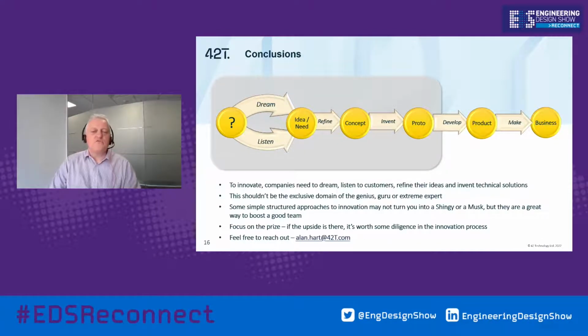So to try and draw this into some sort of conclusions and recap what I've been talking about, I've laid out a vision of what's inside the black box of innovation that ultimately is still spitting out product development programs that can be executed, that lead to a finished product that then can be put into production and turn into a successful business. But inside that black box, we can actually apply some structured tools, some structured approaches to try and improve the quality of the ideas that we create and the prototypes that we ultimately try out, and to reduce our dependence on the genius innovators and the gurus.